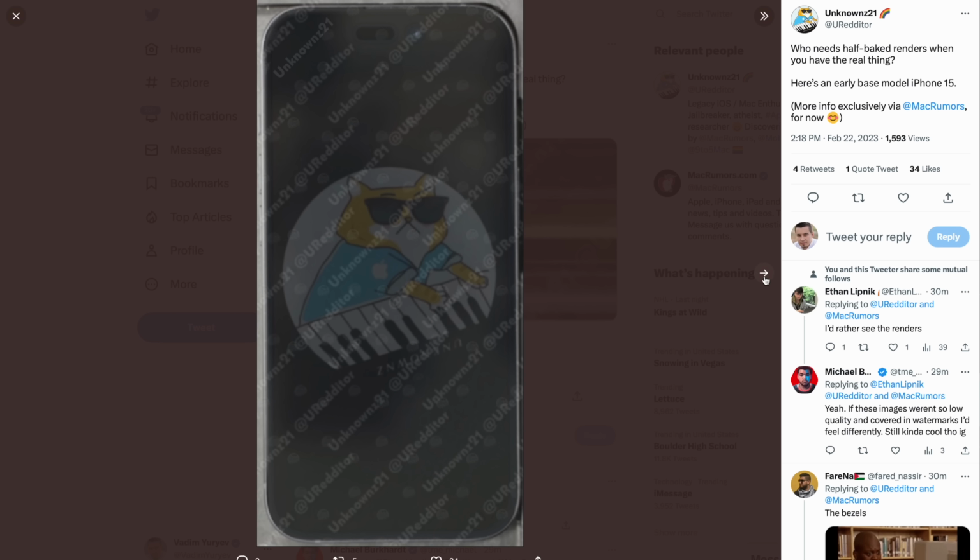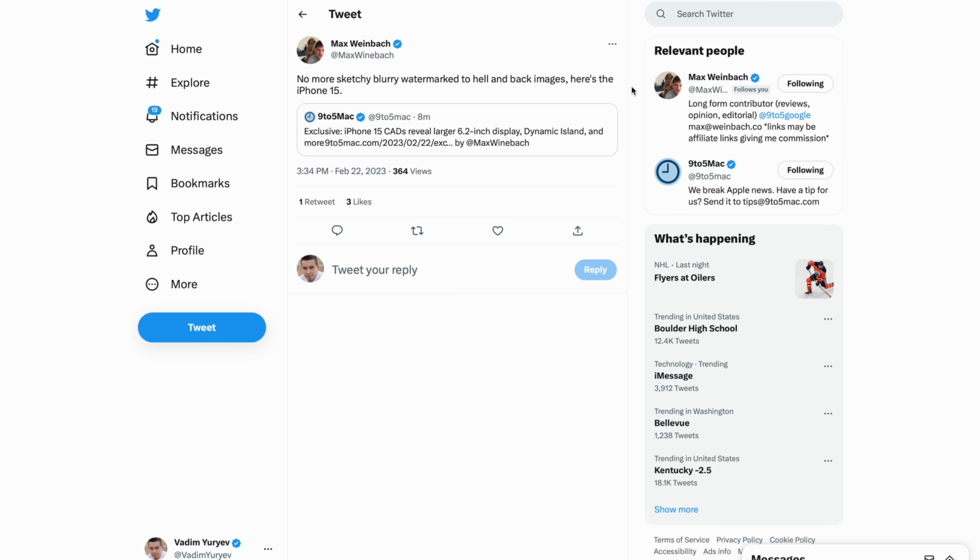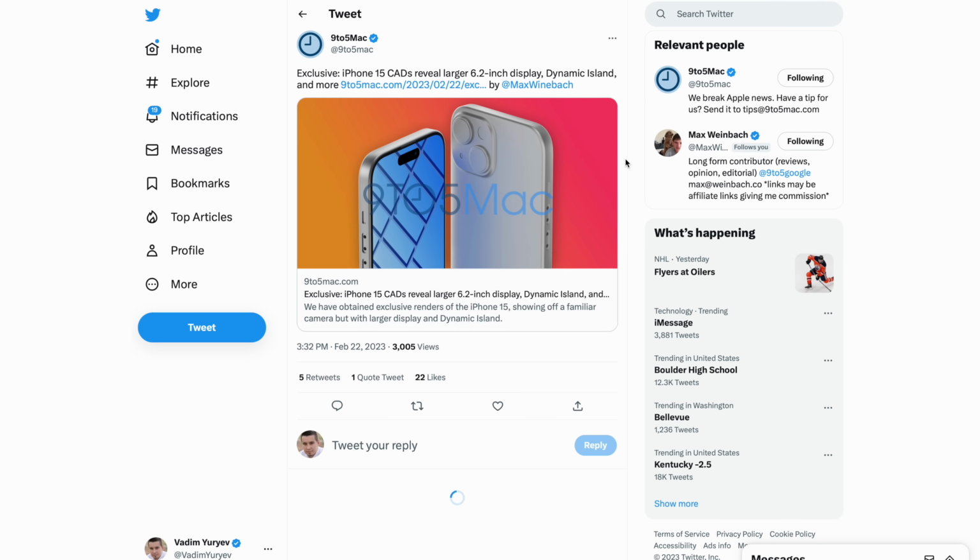Apple has ever done this, and it's absolutely insane to see the real image of the iPhone 15 already in February, right here in front of us, and it's not getting the redesign. And oh my goodness, guys, you will not believe this. Max Weinbach, as I'm filming this, just released new iPhone 15 CADs.